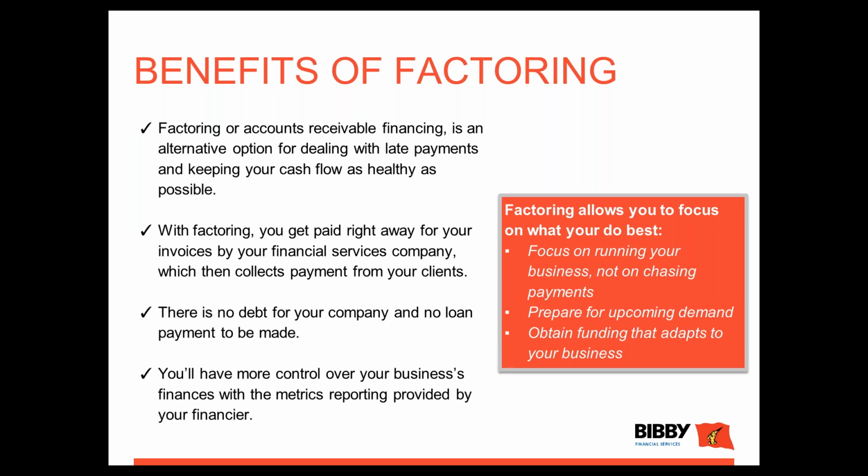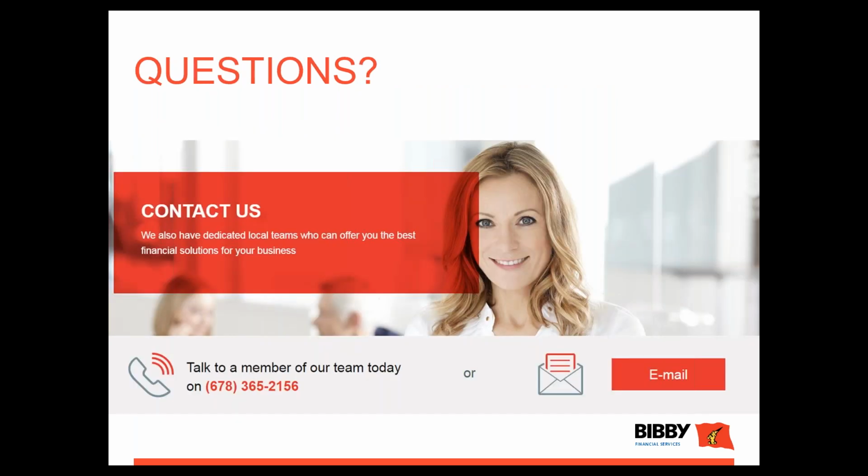You're going to get paid right away for your invoices. We'll help collect the payments, and you can continue on with your business, and you can continue to bring on new business. You can focus on your business, not chasing payments. It does help you prepare for your demands and your needs as a business, and that funding will adapt to your business. It's very flexible because as your business grows, your funding can grow. All those things can happen because you're working with a partner that's helping you on that cash flow and stabilizing your cash flow.